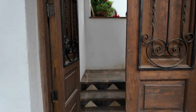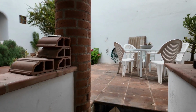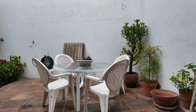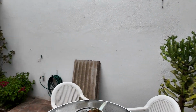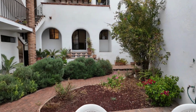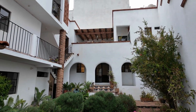All right. The first area I'm going to show you is the courtyard. So this property comes with a courtyard. When I first stepped into this property, I thought, oh my gosh, I feel like I'm in some kind of French villa. Look at this. This is the house. This is still part of the house.